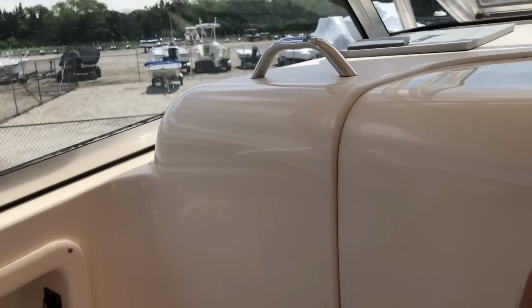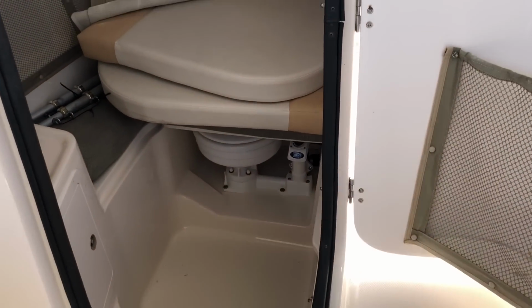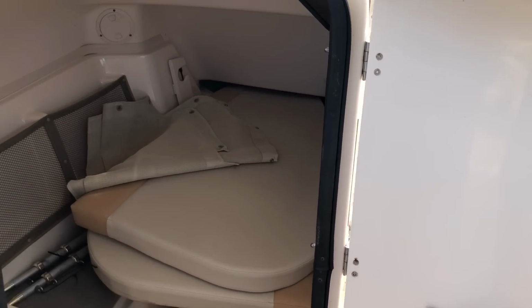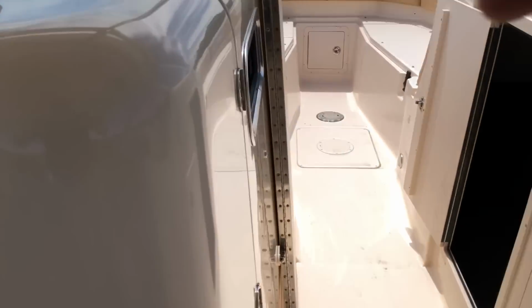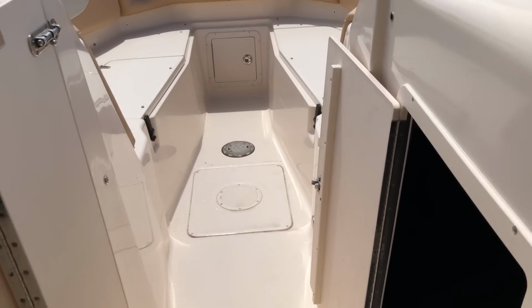Take a look in the head. Spacious head. It is a marine head. There are cushions for up forward in the head, outriggers, sink. This boat does have a table. It is stored in here. Put it aft or in the bow.